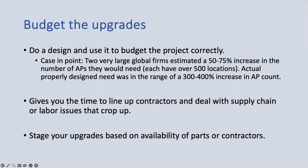So by doing this now, it gives you the time to start thinking about what it's going to take to get there. You can start lining up your contractors, you can start dealing with supply chain or labor issues that come up. It gives you a little bit of a buffer. And then you can stage your upgrades based on the availability of the parts or contractors. So for example, you could address your HVAC issues today, or you could address your wiring issues while you have a chance and minimize your impact later on from a number of different factors.